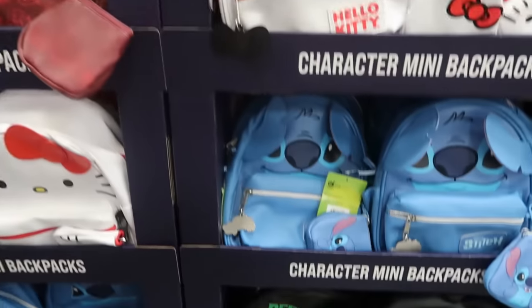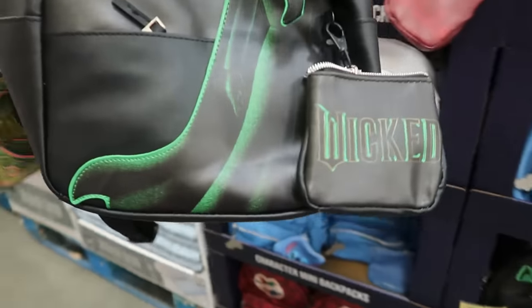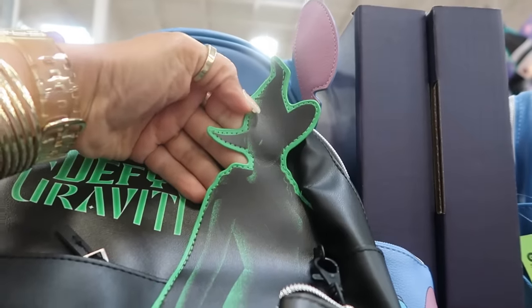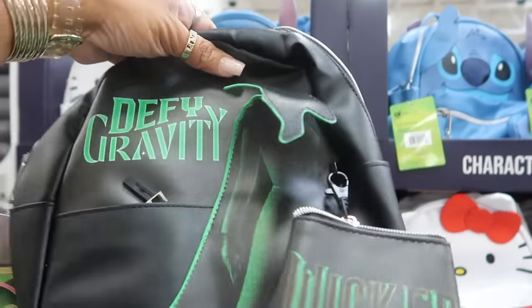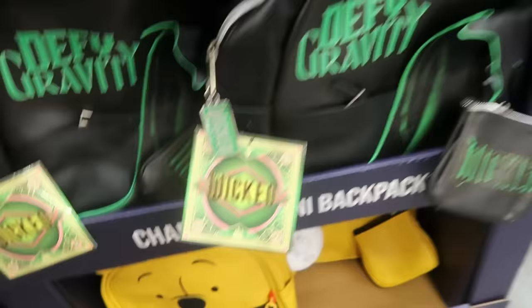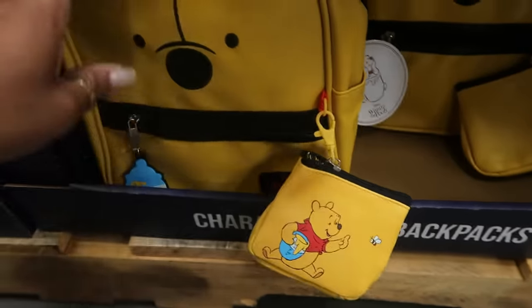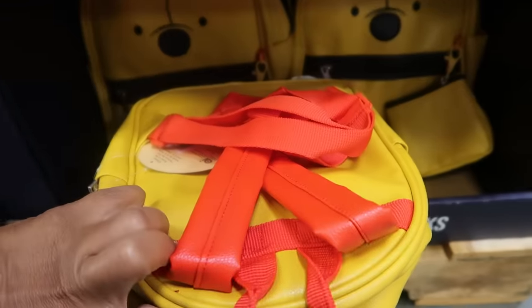That one. There's Wicket right there, and she's rolled over, but it's the witch right there. Hopefully that can get fixed to where it can, you know, stand straight up. So you have that one. And then there's also Pooh Bear. There's Pooh Bear down here at the bottom as well, and he has the little honey pot. These are cute.